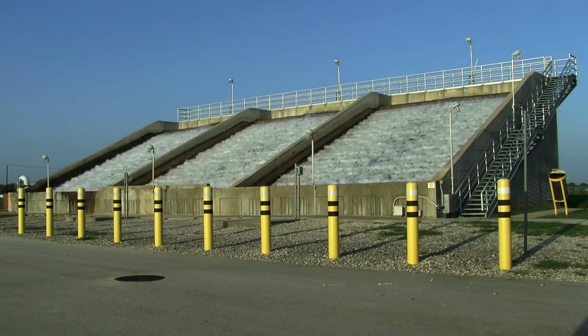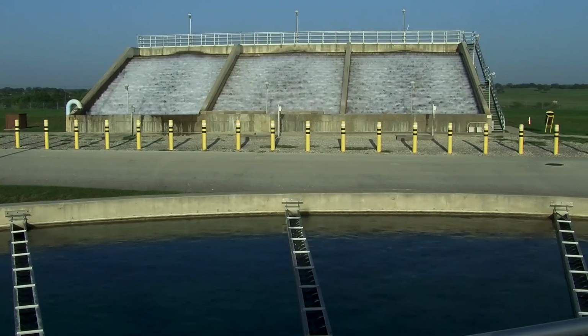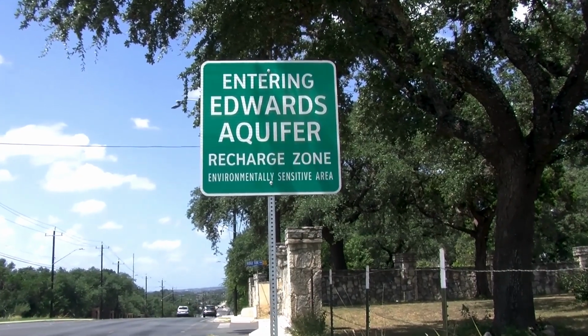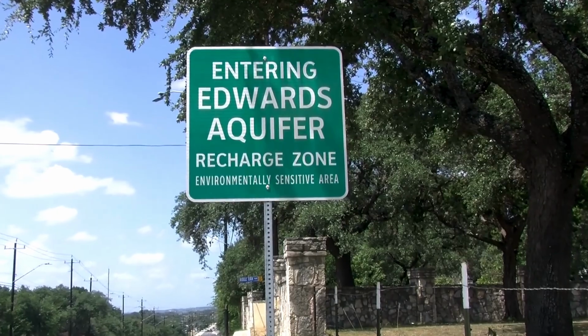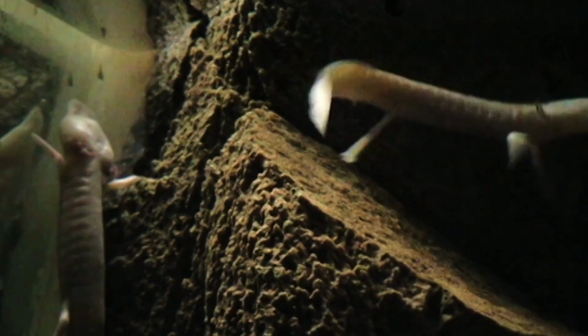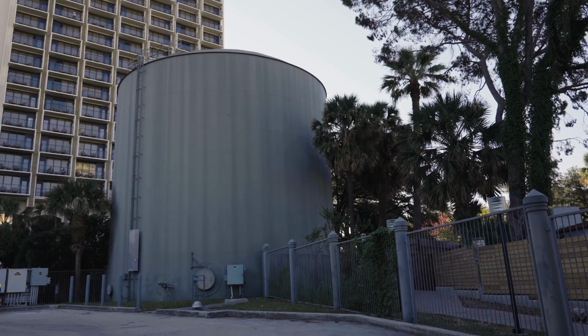Another amazing thing about the Edwards Aquifer is the water does not require the conventional treatment that almost all other water sources need. The Edwards is a living system that purifies water for us, but bacteria can be produced by the creatures that live down there. So the only treatment we do for this water is addition of chlorine gas to kill bacteria.